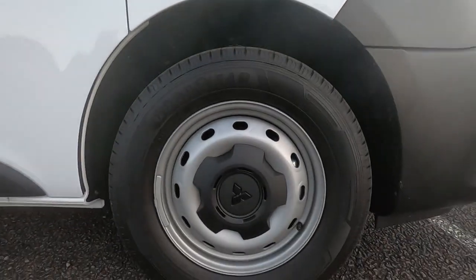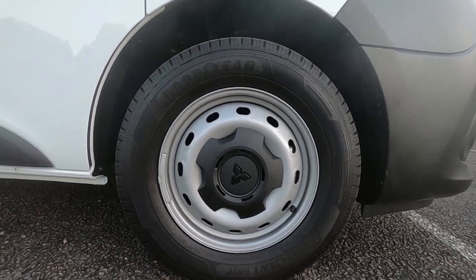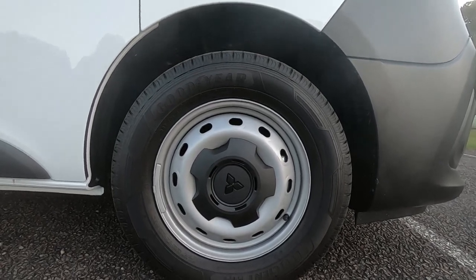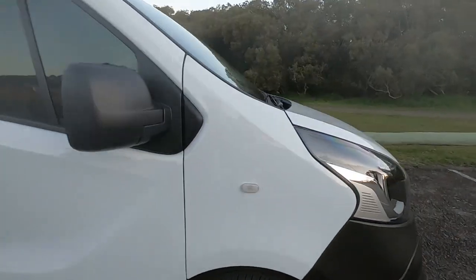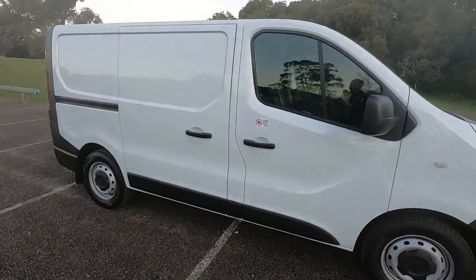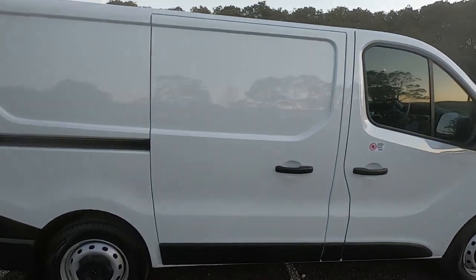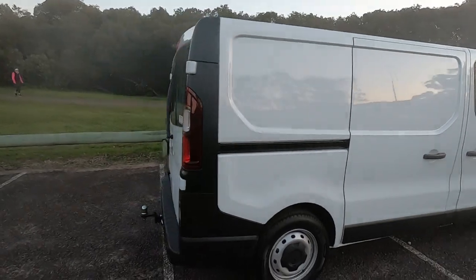All right, so if we come down here, the Mitsubishi Express van runs on 16-inch steel wheels, and they're on Goodyear tires as well, and they hold the road really, really nicely and keep the cabin, or the wind noise, I suppose, road noise, down to a minimum as much as you can in a van. All right, now you can see there is a sliding door on this side. We'll have a look at that shortly.